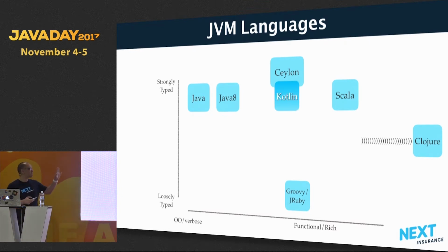So Kotlin falls somewhere around here. It has less powerful idioms than Scala, which can also be a benefit because it's easier to learn.